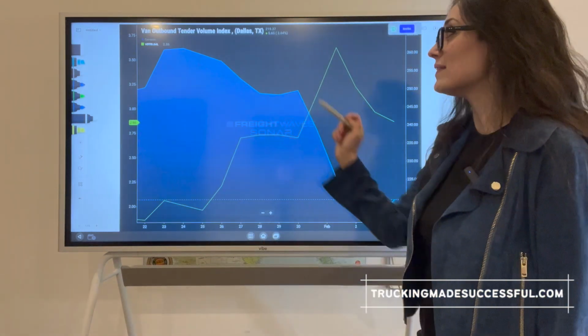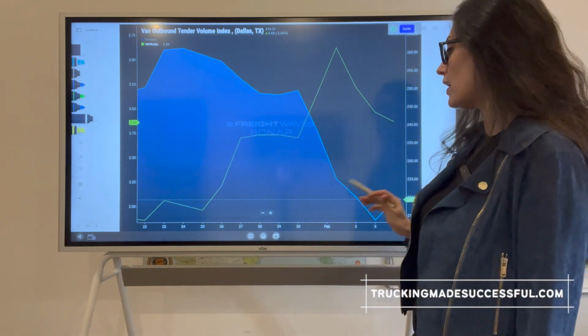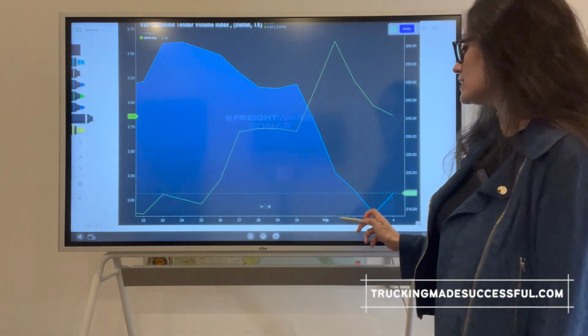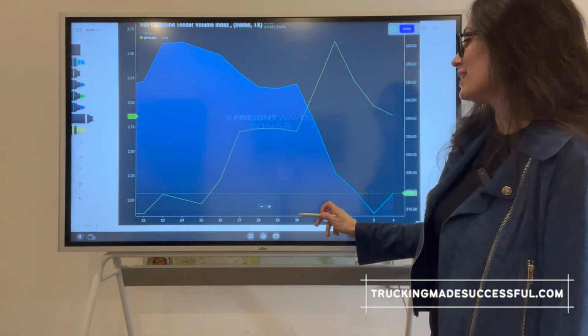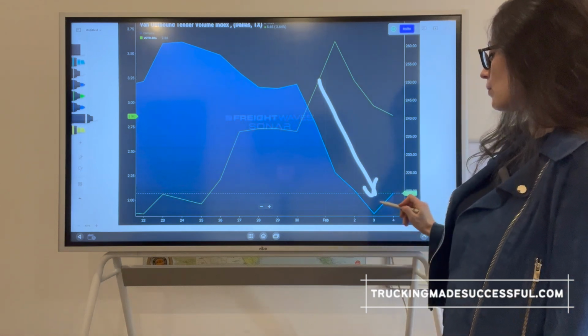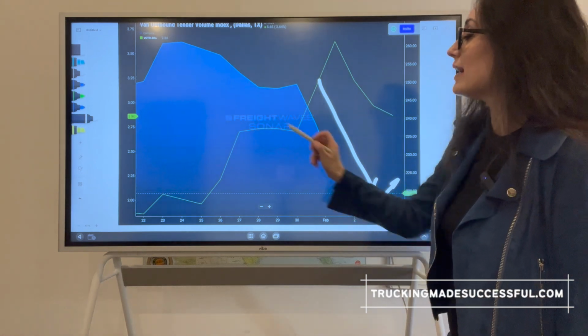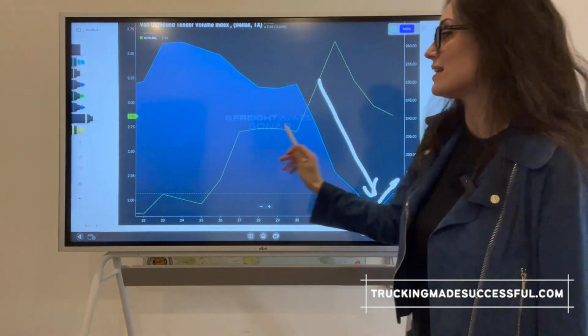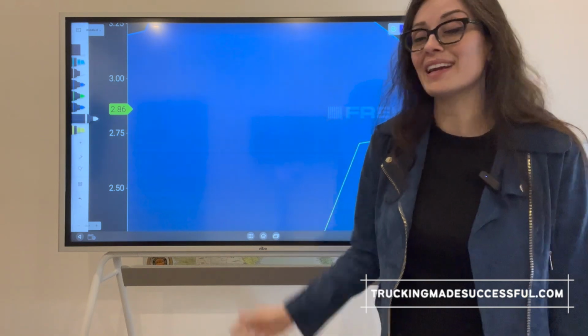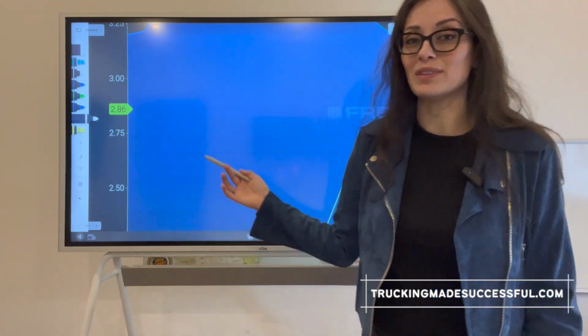Finally, we have the Dallas market for the dry van. Now, even though it's the 3rd top market in terms of volume, you can see that in the end of January, volumes kind of went down. They're going up slightly right now. Now, the tender rejection rate is at 2.86%. So again, you're not going to get those great rates out of these places.